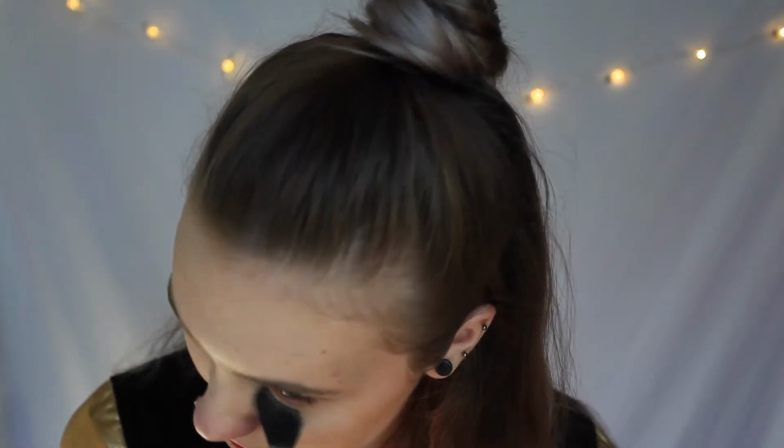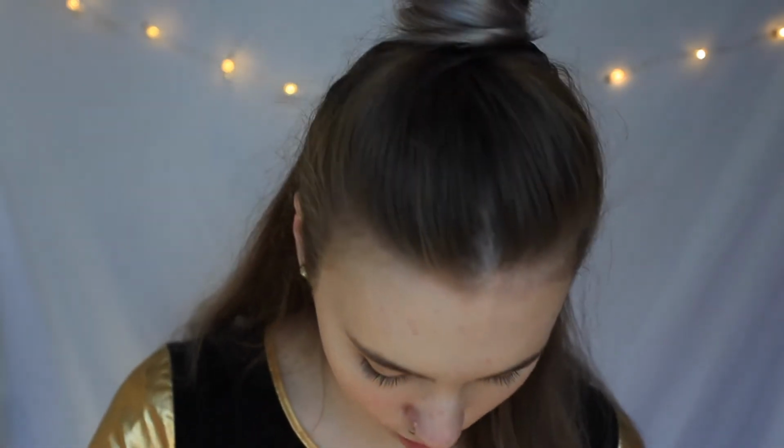So I'm going to set my face with the Hourglass Ambient Lighting Powder in Diffused Light. People use these to like kick off their bake and stuff. I honestly always thought it was way too glowy for that. So I'm just going to use it today as a setting powder because people have told me to before, and I want to see how it looks. Okay, honestly, it's really not that bad. Oh, I have powder everywhere.